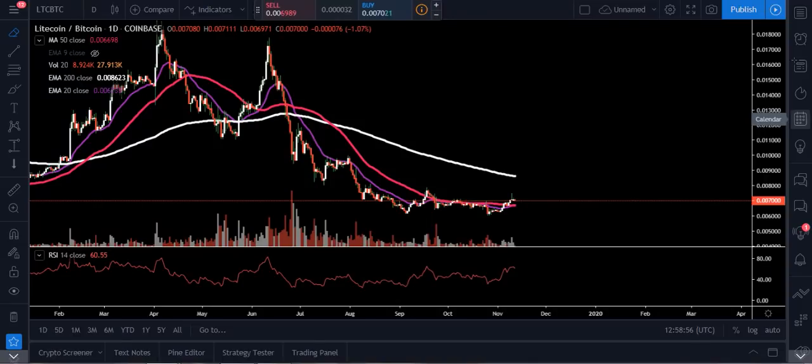So basically what I was looking at as I was scanning through all my charts, what I like to do is wake up in the morning and I'll go through all the stock charts that I'm interested in, or Bitcoin charts, Litecoin, cryptocurrency, all that type of stuff. And I was running through this here with LTC BTC, and what I wanted to put on your radar here is that we essentially had a nice double bottom.